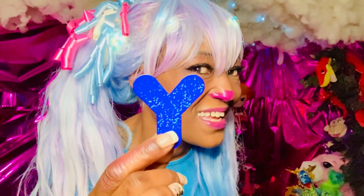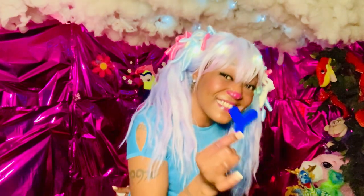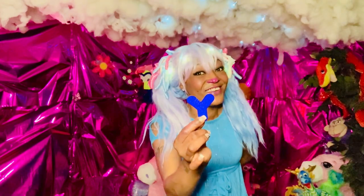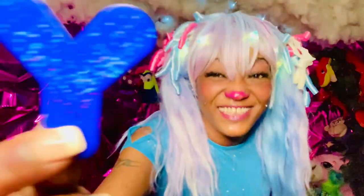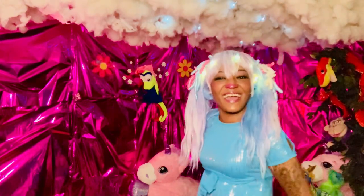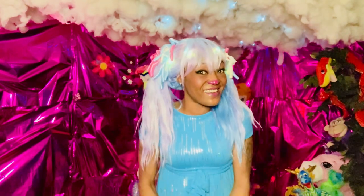Starts with Y. How about yellow? How about yo-yo? Yes. Let's see if we can think of one more. Maybe yarn. Yay. Yarn, guys. Good job. Now we're on our last letter.